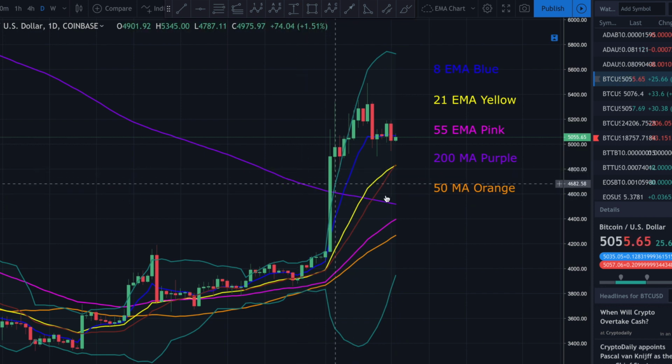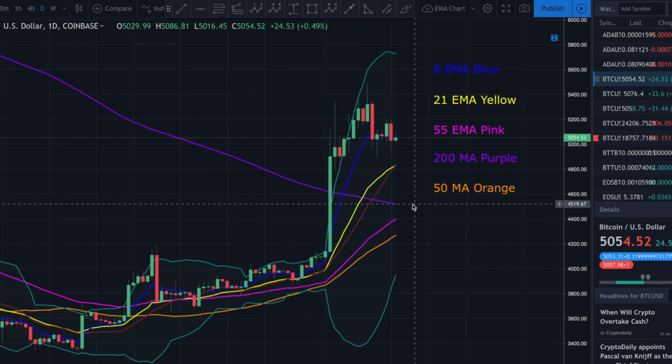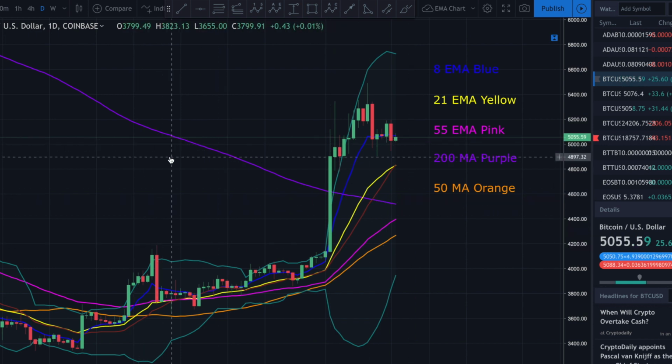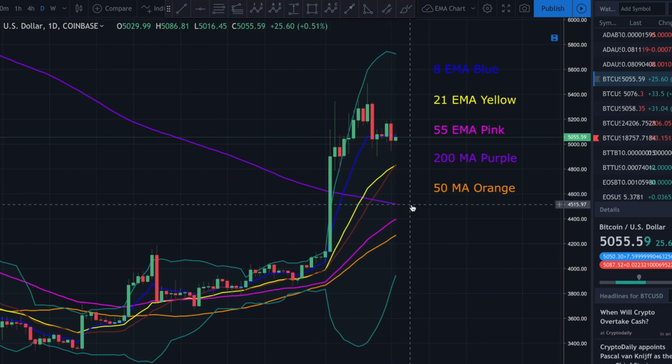Of course, we have our 200-day moving average down here that should act as a decent support if that does end up breaking down, guys. And coincidentally, or not so coincidentally, that happens to be sitting somewhere around 4,500, which, as we know, was on the daily time frame a decent level of possible support. We'll have to wait and see how it plays out.